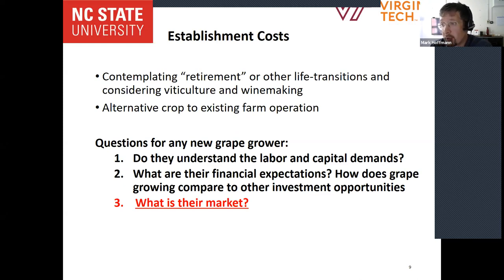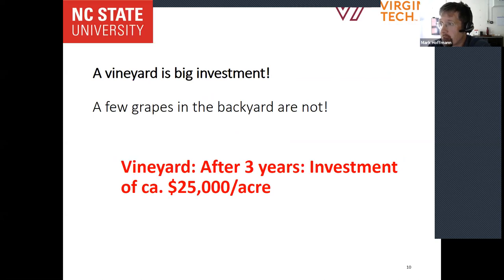So again, if you only grow a couple of grapes in your backyard, that's not a big investment. It's not very expensive. But if you plan to grow a vineyard, everything which is over an acre can get very labor intensive and can get very expensive. And usually for a vineyard, after 3 years, you have an investment of about $25,000 per acre, and you get your first returns after 3 years. So again, there must be a distinction between, do you want to grow some grapes in the backyard, or do you want to grow a whole vineyard?